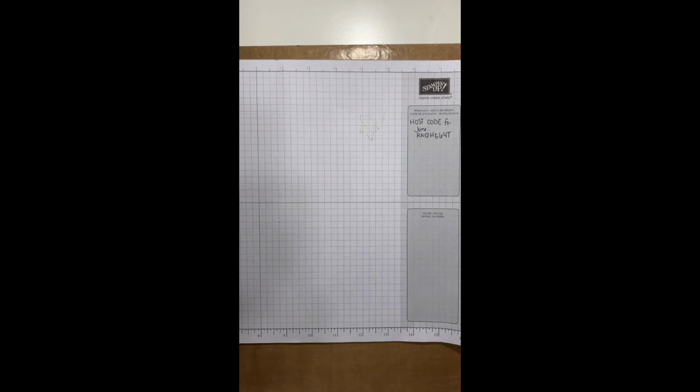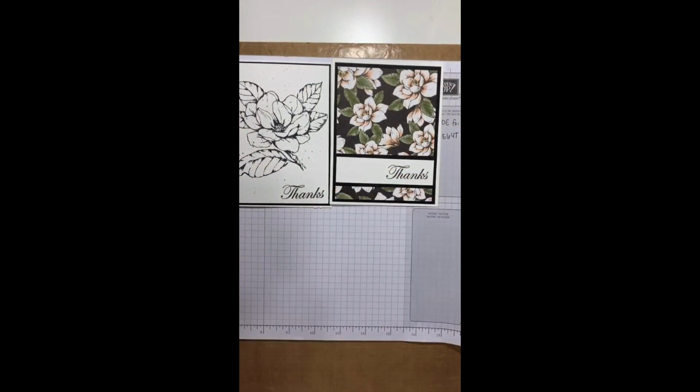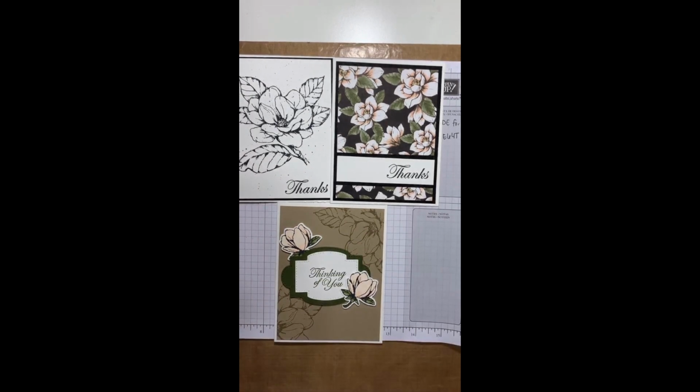Things are making me angry. So I'm going to make this card, and let me get the last one. This card. Excuse me. Maybe this will work. We'll see. We'll see what happens.